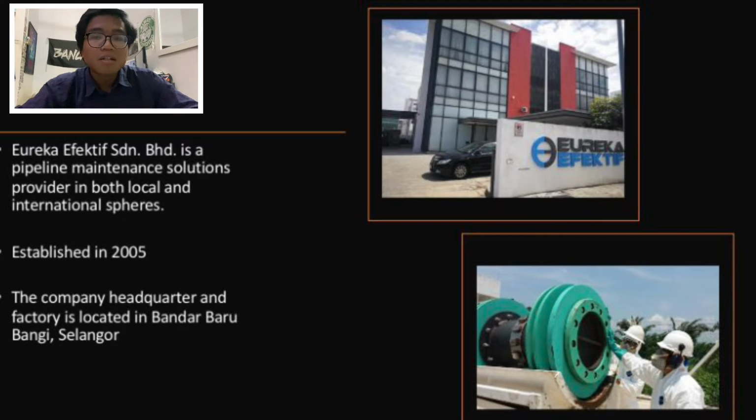We're going to start the presentation for this assignment with the company introduction. The company is Eureka Effective Sdn Bhd. On the top left is the logo.